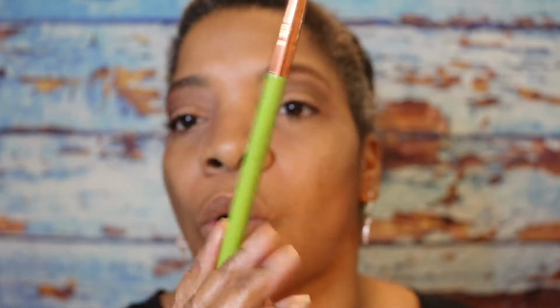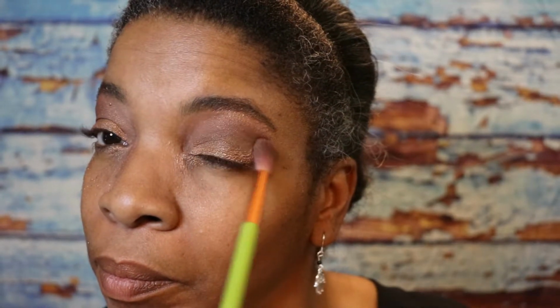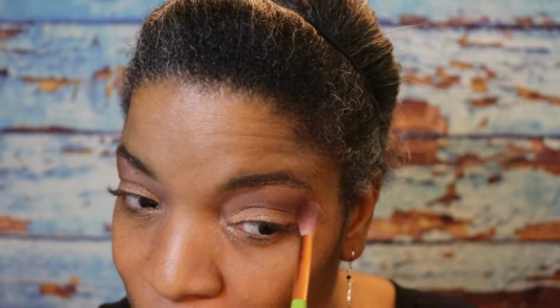When blending, I saw somebody said to hold the brush down at this end for more control, and it is true. It does give you more control when blending. I think it's pretty much even, the coloring and shading that I've done.